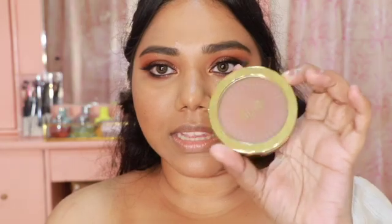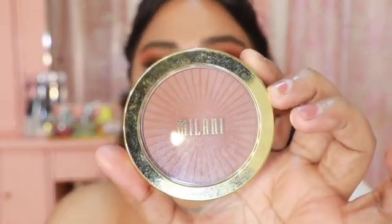Coming to my base makeup. So next I'm going to be using this Milani bronzer. This is the Milani Silk Sun Drenched Silky Matte Bronzer.